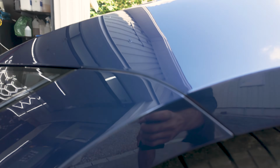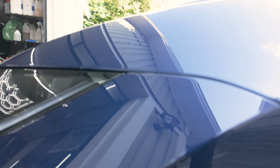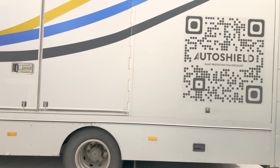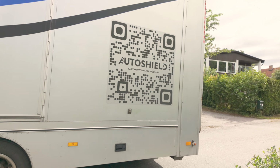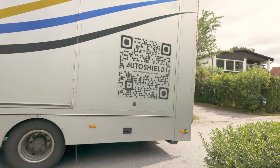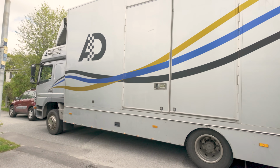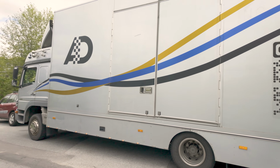So those are the different types of paint protection films that can be applied on your car. On my Model 3 Performance, similar to what I've done to my Mazda MX-5, I installed XPEL Ultimate Paint Protection Film, and Auto Shield here in Stockholm applied it. They have done many of my cars previously, and they had the opportunity to do it during the summer before I started to use the car.